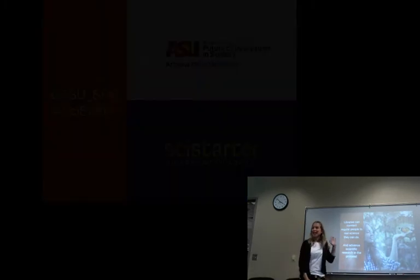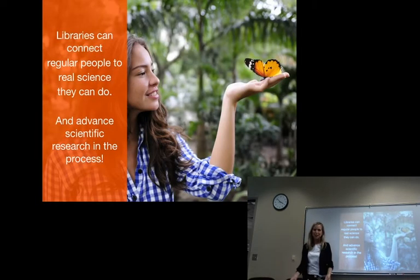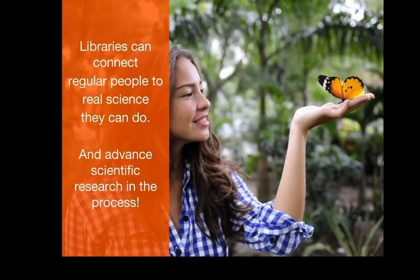So libraries can and do connect regular people, that's all of us. That means you don't have to have a formal science degree, and you don't have to have a formal any kind of degree to engage in scientific research. So we say libraries can connect regular people to science they can do. The difference between this and some STEM programs, you may have heard the term STEM, science, technology, engineering, and math, is that with citizen science, sometimes it's called crowdsourcing or community science and so forth, participatory research in science, it advances areas of scientific research. So your work, your contributions actually help advance scientific research.